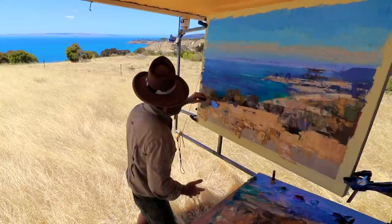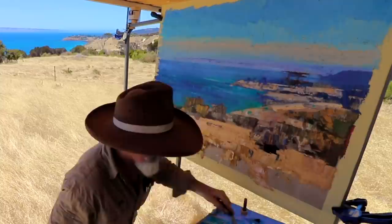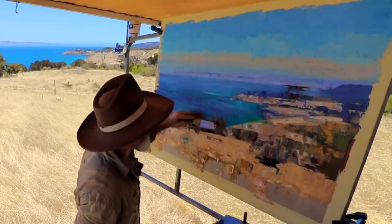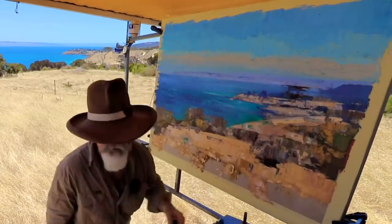Throwing a few greys too in the mix because of course you always get grey from the dead foliage and stuff on the trees, or even the living foliage for that matter. It's a bit of a darker tone here, so I'm throwing a bit more burnt sienna into that. Just feeling it as we go. What have we got here? We'll just stand back and have a look at what I've got.